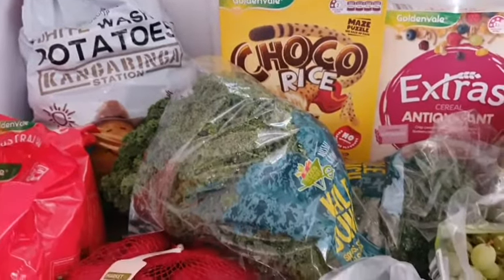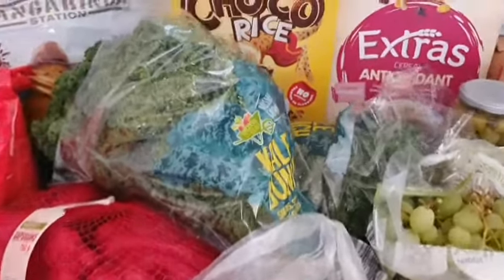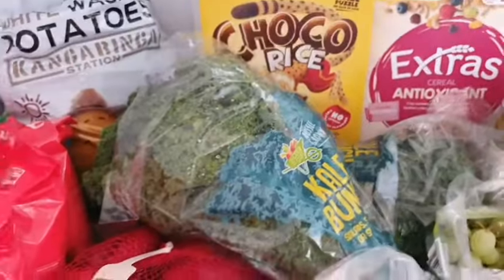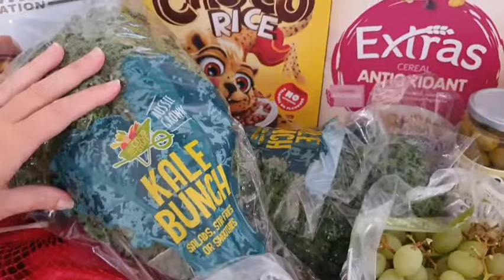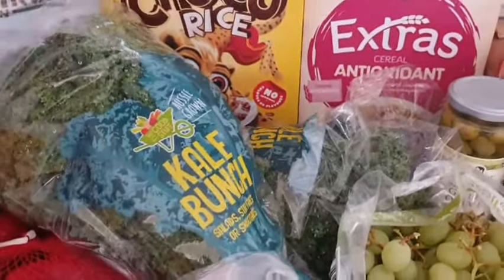In the big scheme of things. Fruit and veg from Aldi. I did pick up 2 packets of their kale. Standard price at Coles and Woolies at the moment is $5 a bunch. These ones were $3.50. So I have picked up 2. We like kale and we'll eat a fair bit of it.